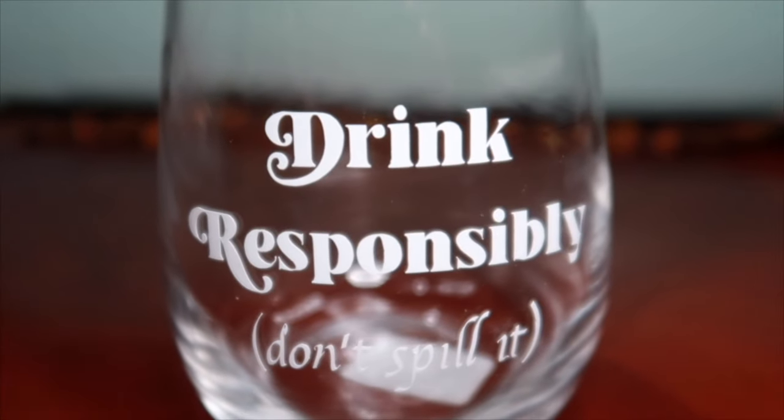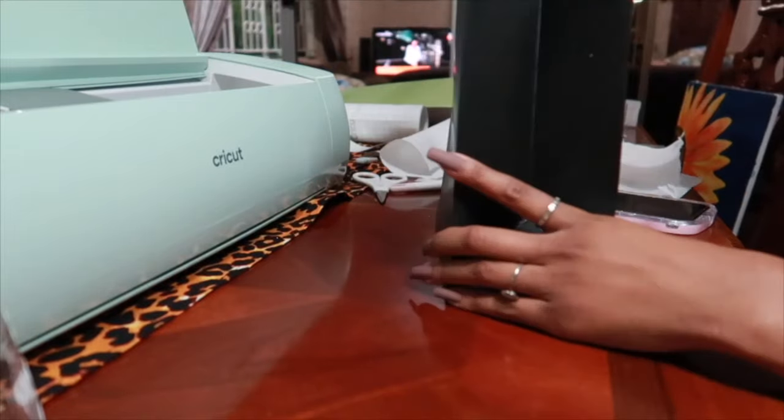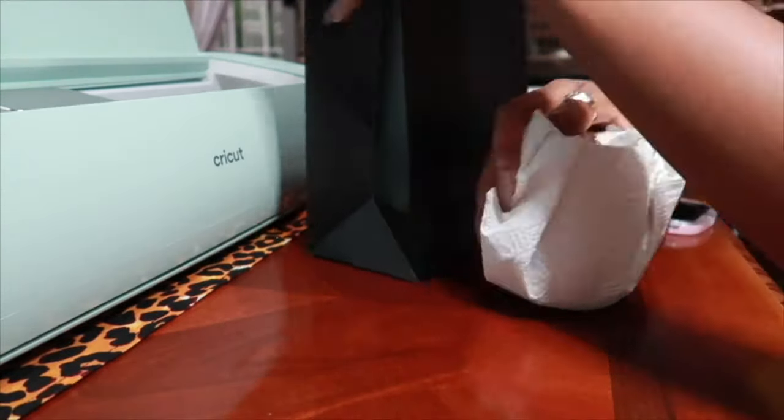And this is how it turned out. Pretty nice, if I do say so myself. I then packaged it up in the best way I could, and it was ready to be delivered to its owner. He absolutely loved it.